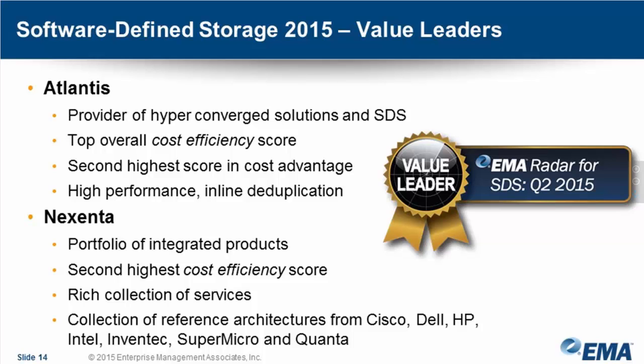Nexenta uses a portfolio of different products, and those products are really split into what we would call the control plane and the data plane. The data plane being the product where the data is stored itself, the control plane being the software management of those products and the provisioning and automation. And I think one of the advantages of that kind of approach is it could provide some cost efficiencies. If you don't need all those capabilities, it's kind of a menu option. You can pick and choose what you want and deploy all that. And their control plane products actually tie all of that together. They also have a pretty rich collection of reference architectures from vendors like Cisco, Dell, HP, Supermicro, and others.